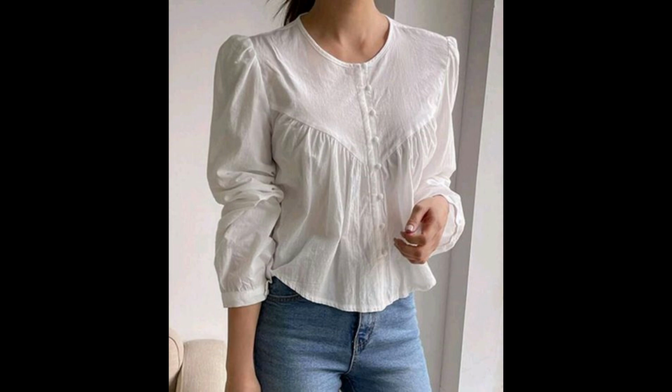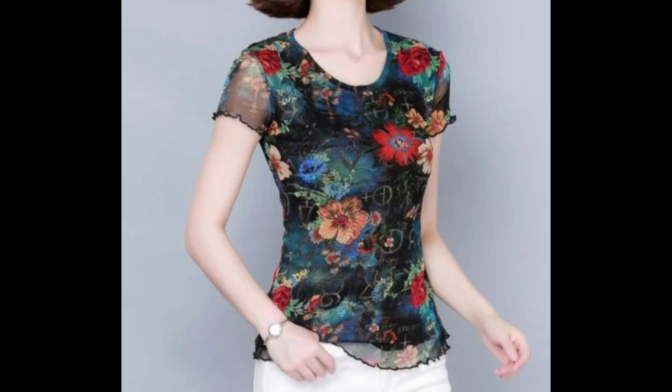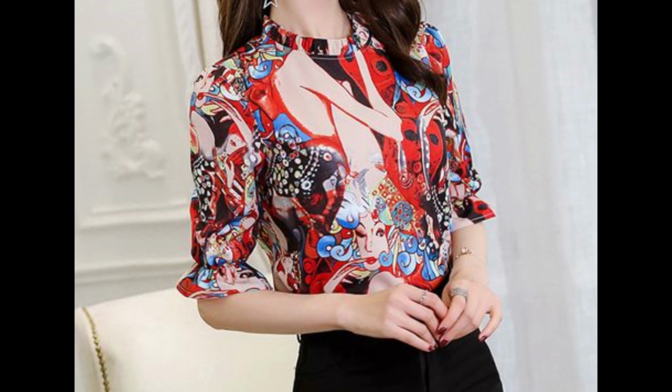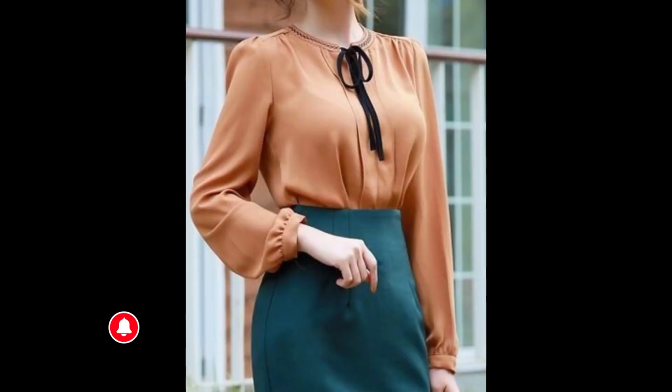Very beautiful designs of blouses you will see in this video, within different colors, different styles, amazing color combinations, amazing stitching designing ideas. You may carry these top blouses for your casual wear, for your formal wear, party wear. College going, university going girls may also carry these top blouses for their daily work wear.